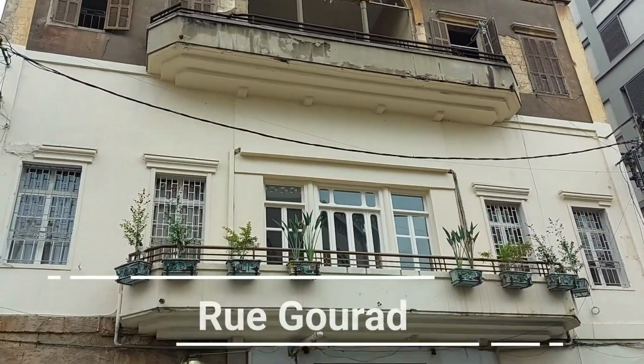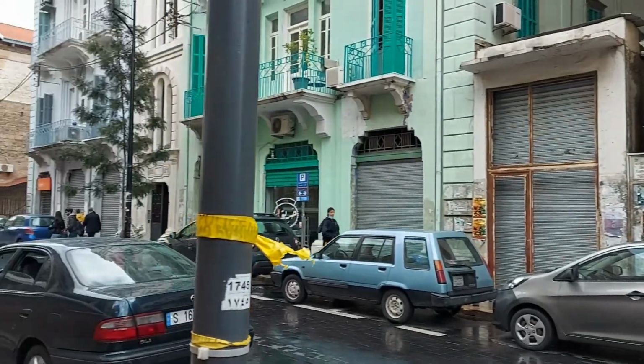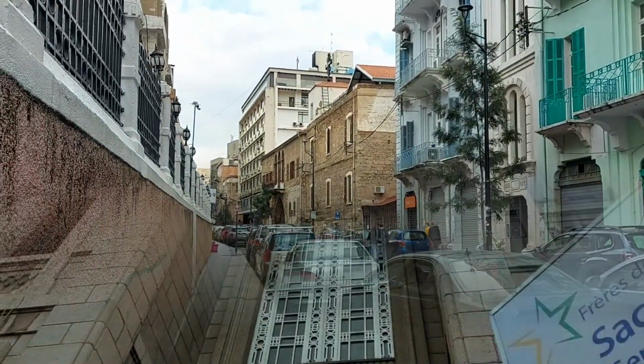Hey everyone, today we are heading to St. Nicolas Stairs, Sursock Museum and Palace, and then to Villa Audi Mosaic Museum.